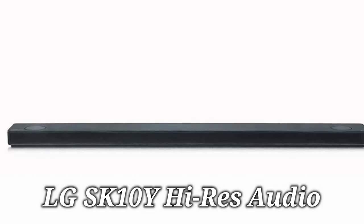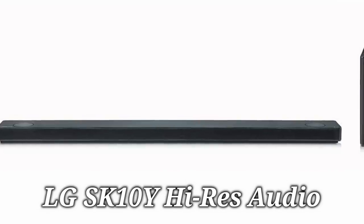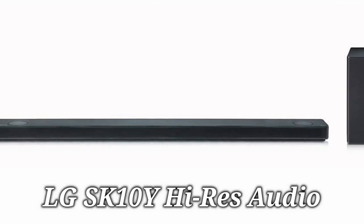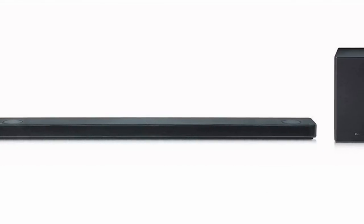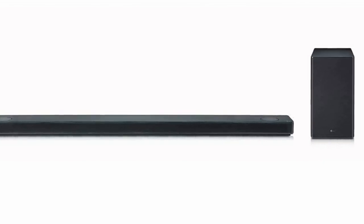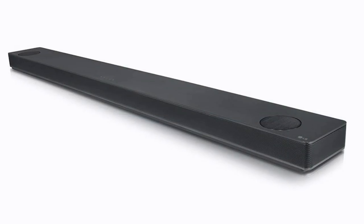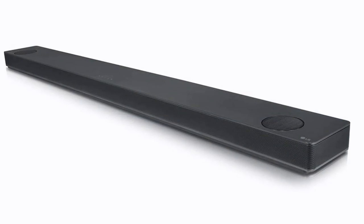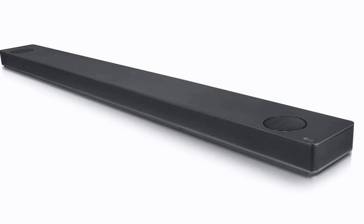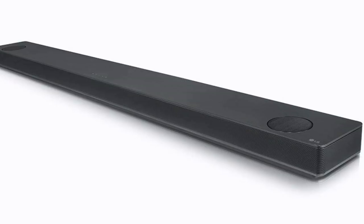At number 9, LG SK10Y High-Res Audio Soundbar. This high-resolution soundbar offers enhanced bass presets and clear vocals for the best listening experience. Improve the output of this soundbar with the purchase of the SPK8-S surround speakers. It has Google Chromecast built-in and allows voice control using Google Assistant.